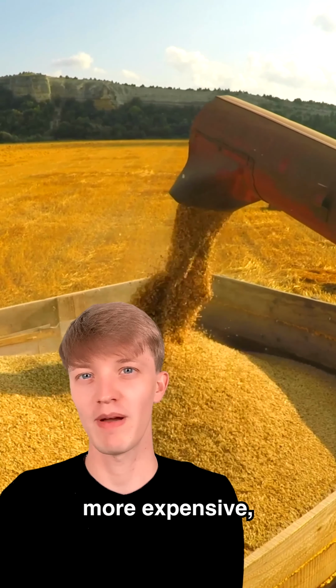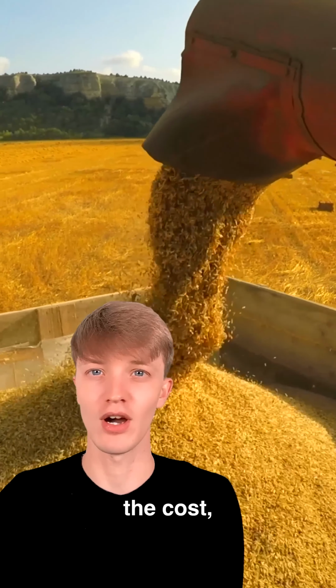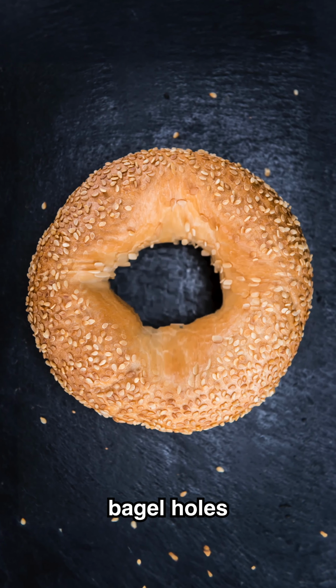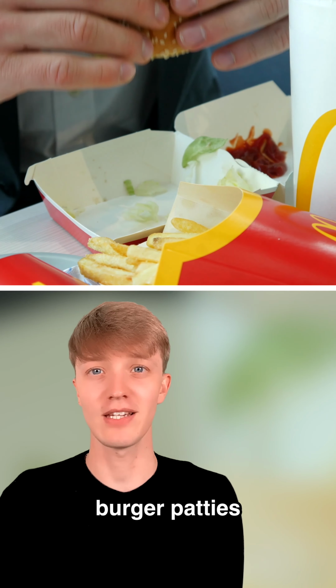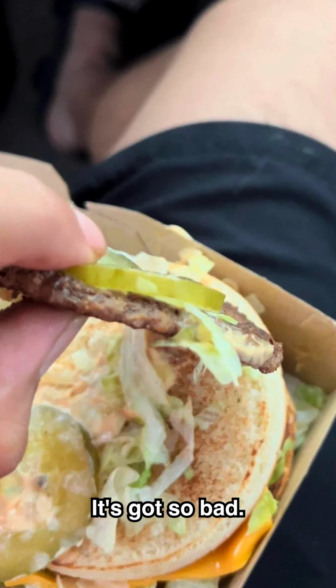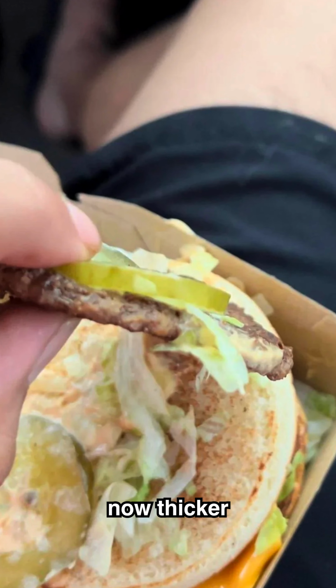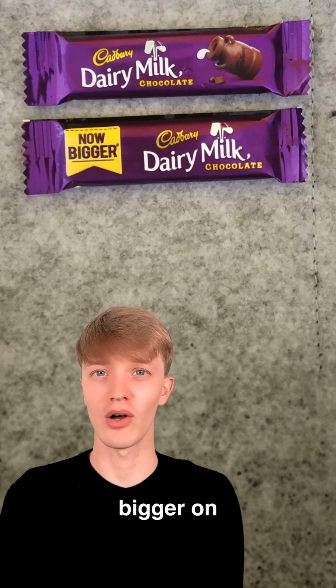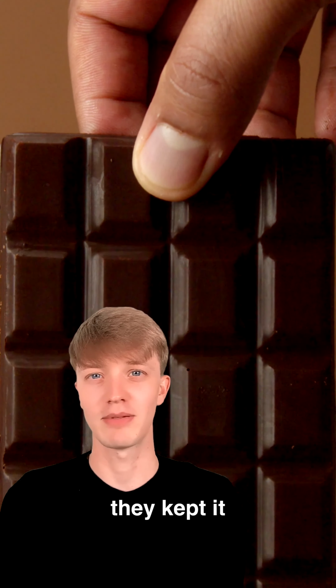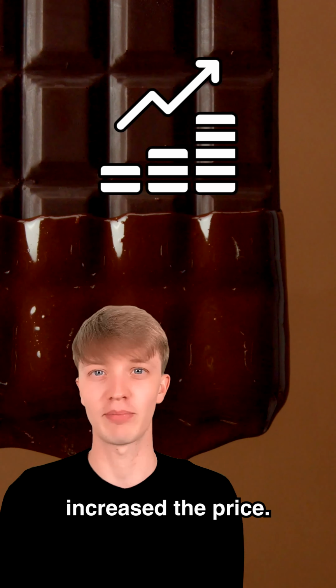The holes inside bagels are getting bigger. Wheat is getting more expensive, but they don't want to raise the cost. So instead, bagel holes get bigger and bigger. McDonald's have been making their burger patties thinner and thinner. It's got so bad, McDonald's pickles are now thicker than their burger meat. Cadbury's chocolate says "now bigger" on the packaging, but really they kept it the same size and increased the price.